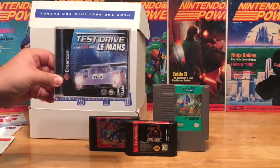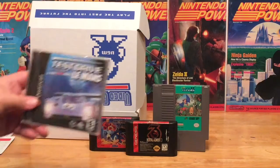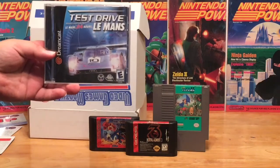Test Drive Le Mans Racing. So it's like, was it Formula One racing, I guess? Yeah. Okay. Yeah, it's Formula One racing. I've never been the biggest fan of racing games. It really depends on the game. I like more of the Mario Kart, of course, Diddy Kong Racing. I actually did enjoy Pod Racer, Star Wars Pod Racer. I really like that one, actually. But I'll try this one out. I'll give it a whirl.